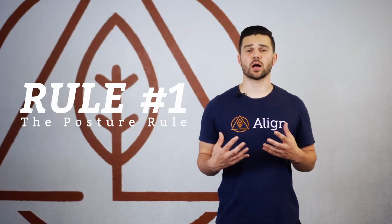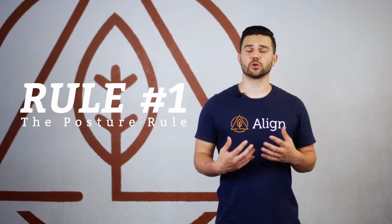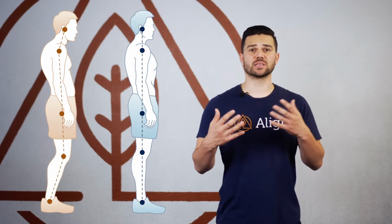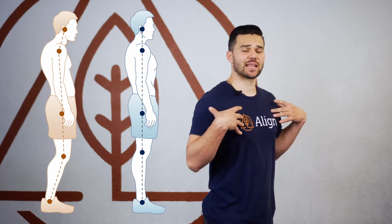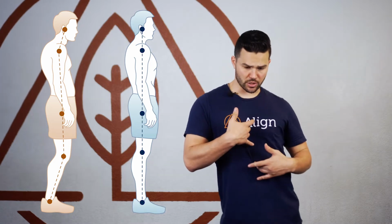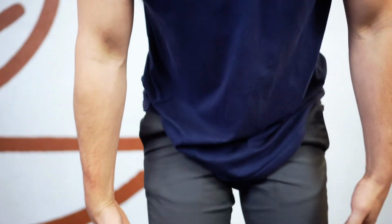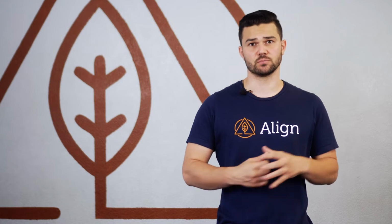Let's go into the posture rule. Rule number 1, the posture rule. Most people don't understand what posture is and how it affects them. Posture is your joint alignment, okay? So not just slouching shoulders, but scoliosis, an anterior tilt to the pelvis, a posterior tilt to the pelvis, being knock-kneed, bow-legged, all of that is joint alignment and posture. Let me explain how this impacts you.